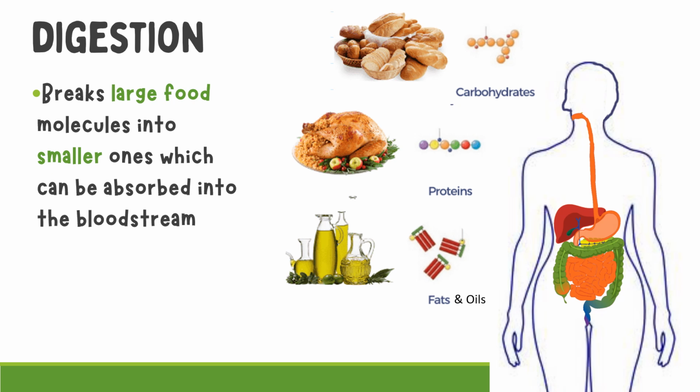So whenever we eat some food, it's always made up of a combination of these three types of molecules. So carbohydrates are in breads and cereals, pasta and sweet foods. Sugar counts as carbohydrates too. Meat and a lot of legumes have proteins in them, and they're a different type of big molecule. And any fatty and oily foods have fats and oils in them.